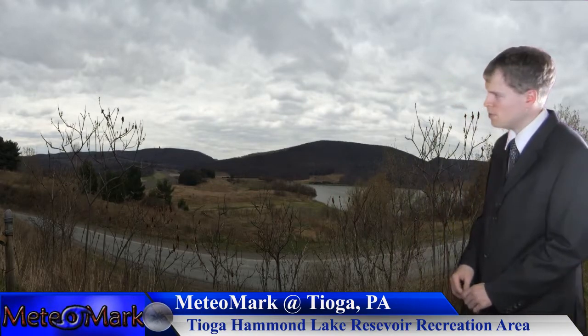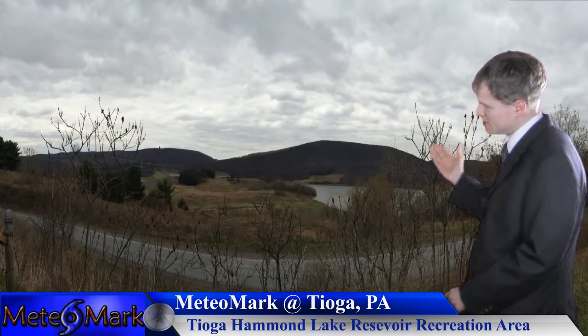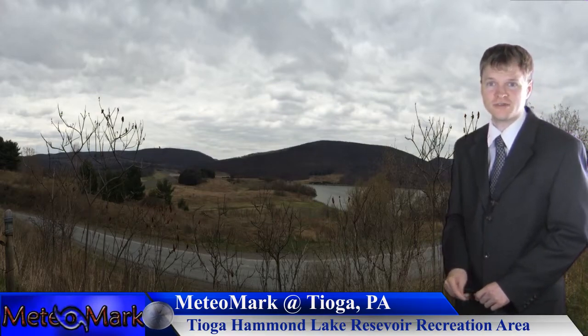This was this past Sunday. We're very cloudy, cool, damp, 46 degrees. But you can see this panoramic shot here does justice across the reservoir. So, looking still very beautiful across the area.